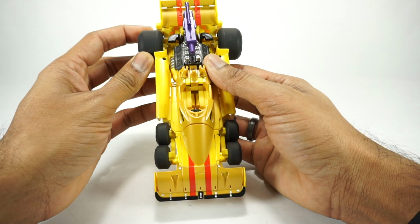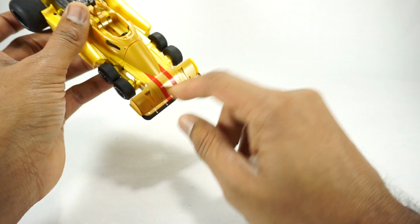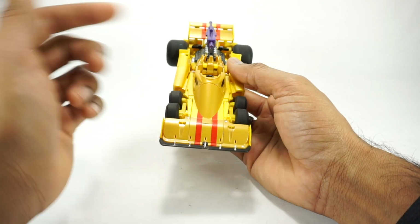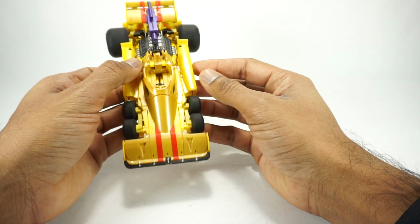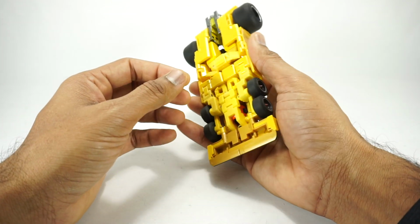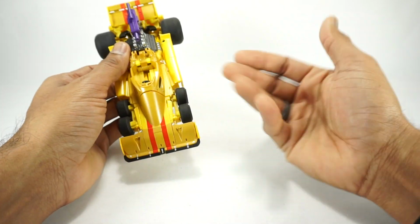It wasn't great. Luckily, several reviewers made a point to show this and actually showed you how to shave down that tab so it wouldn't break, and that saved a lot of people, including myself, from breaking it. But that's just poor QC, and they could have rectified that in the instructions by putting out an early release or pre-production sample so that they could know about this, but they didn't, and that's an issue.